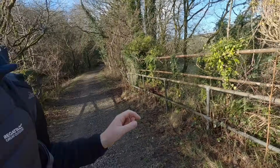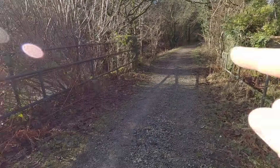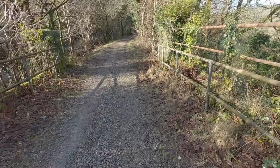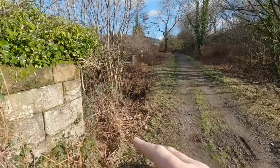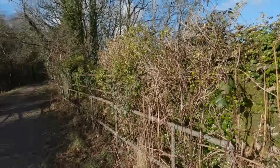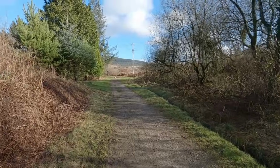On top of it now, look. Again, brilliant, isn't it? We've just been stood down there. I'm going to face you this way because of the sunlight. But yeah. Lovely. Absolutely lovely. Bryn Station's next.